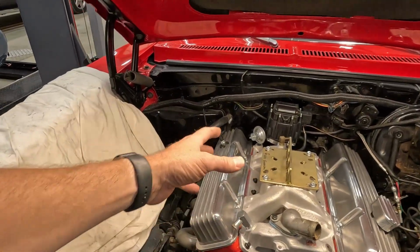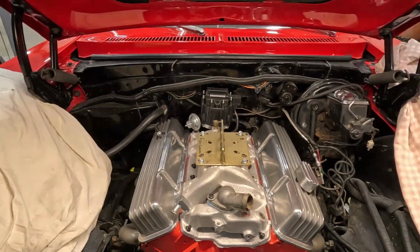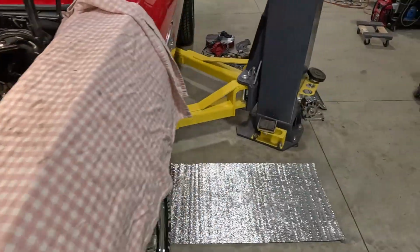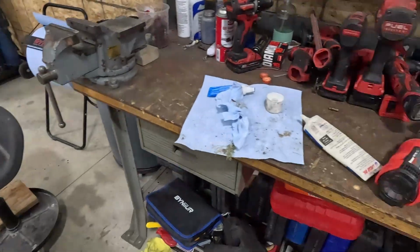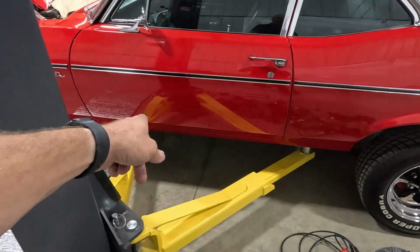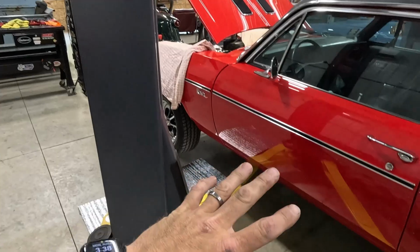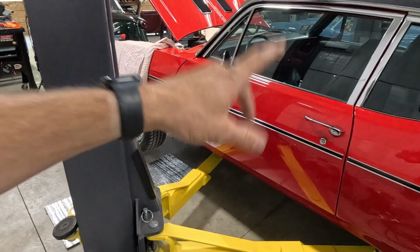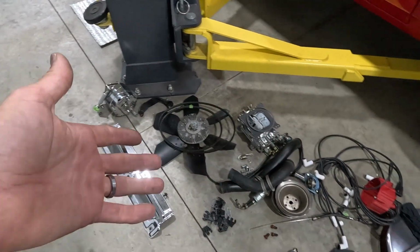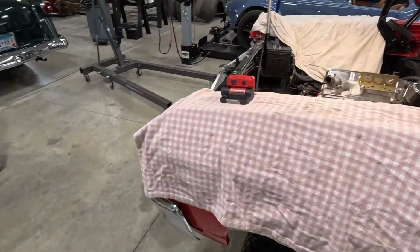We need to be putting vacuum hoses on, carburetor, fuel lines, alternator, power steering pump. Basically, starter. We can't forget about the starter. It's sitting over here. I have to attach the clutch linkage underneath too, but we'll do the top part of the motor. Then we'll raise the car up, put the starter in, put the clutch linkage together, and basically everything that you see here laid out on the floor, which it really isn't that much, needs to be put in here.